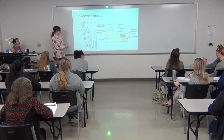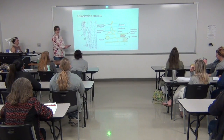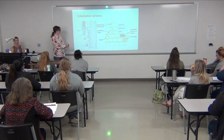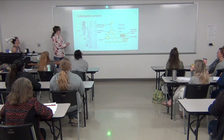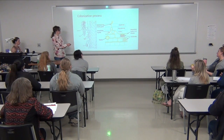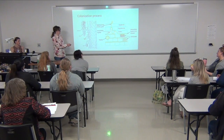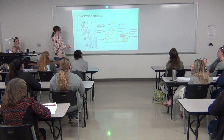And as for the colonization process, the spore will germinate, sort of similar to how a plant seed might, and it will send out an extra radical hypha to locate a plant root, and then when it locates the root, it will create an appressorium. And then from the appressorium, it will start forming structures within the plant's root, such as a coil here, has some hyphae to get through the plant. Intracellular hyphae specifically can form arbuscules, which are little tree-like structures, and vesicles.